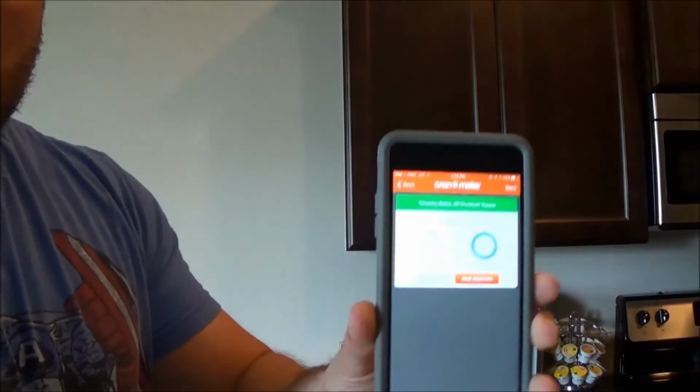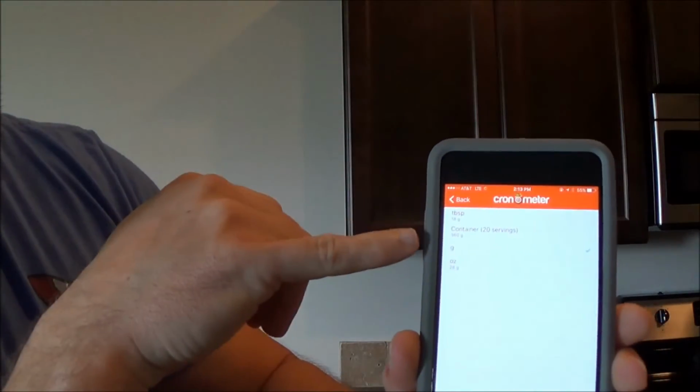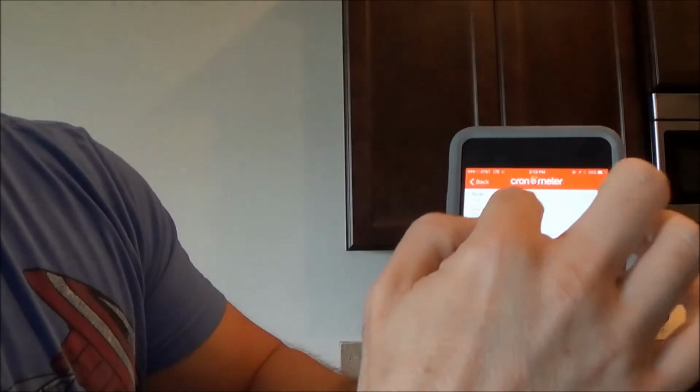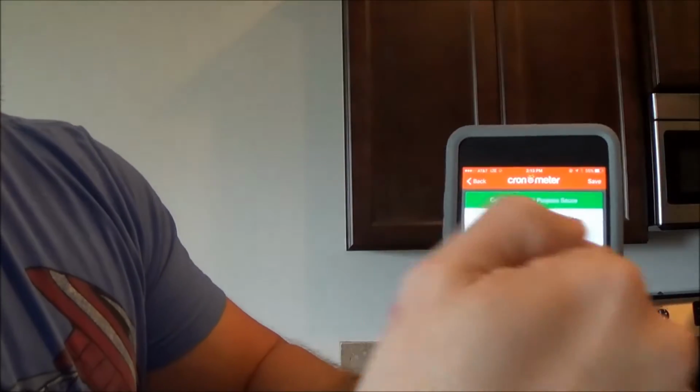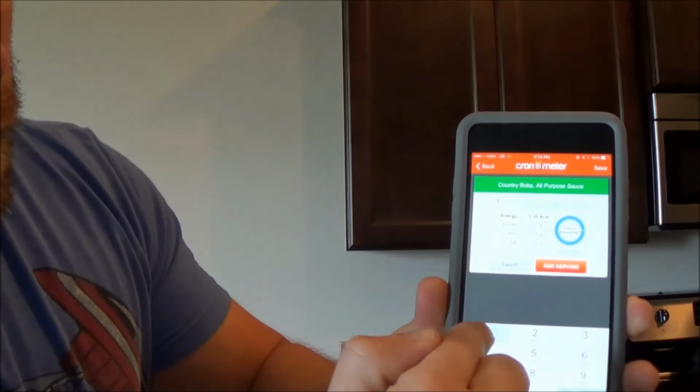It's being a little bit slow at the moment. Automatically brings it up. And again, you can change how you choose to measure it. So if I click, I can measure it by tablespoon, by the container, by grams, by ounces, whatever I choose. I'm actually going to measure this by grams specifically because I know that I just used 11 grams. So I'm going to put in the amount, 11 grams.